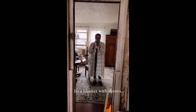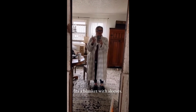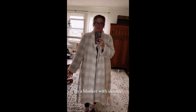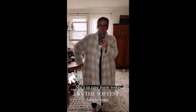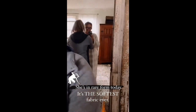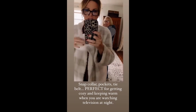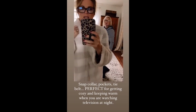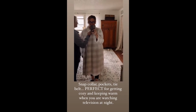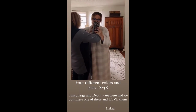Next thing I wanted to share is this Berkshire blanket robe. It does exactly what the name says. It's a blanket robe. It is basically a big blanket with sleeves. It has pockets, a belt. It is the softest, and it's easy to get off. It is so warm. Deb's eating her bread back there. It's got a little snap closure up top. I didn't know that. You did too. No, I didn't. Where? Here. I see it. Now she's snapping me up.